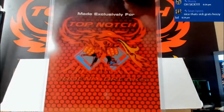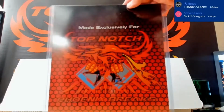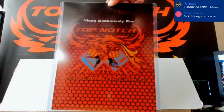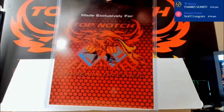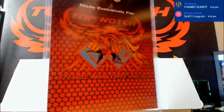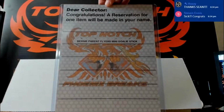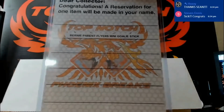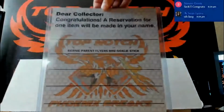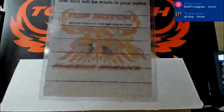We have a redemption. We have a redemption. Made exclusively for top-notch Phoenix breaks. It is collector. Congratulations. Your reservation 19 will be made in your name. Bernie Parent Flyers mini goalie stick. Let me go grab the item.